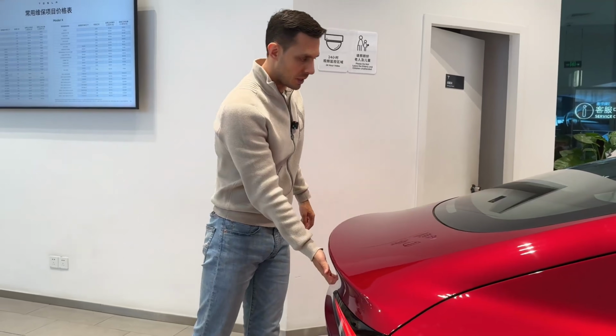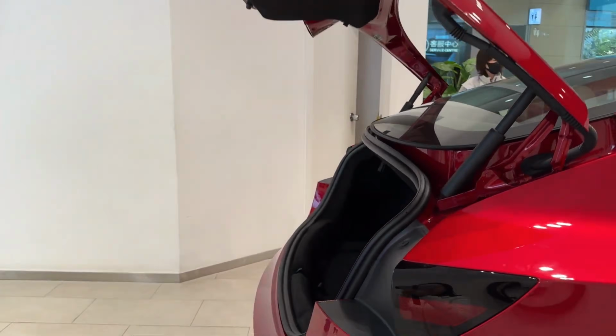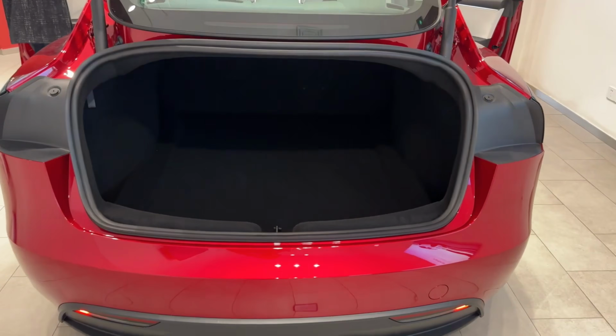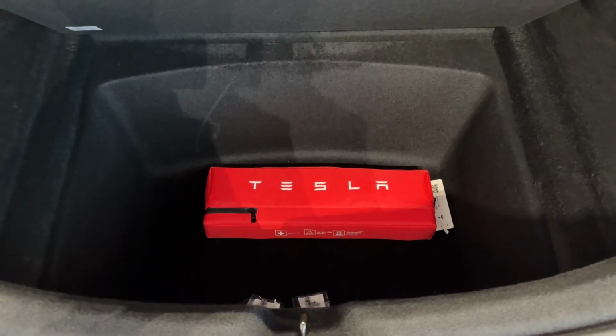Let's have a look in the trunk. 480 liters, I guess. That's including this huge niche here. It's really huge.